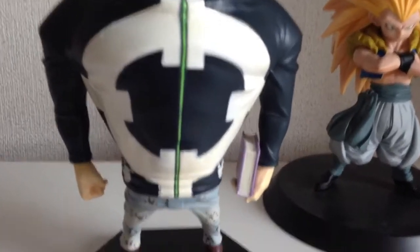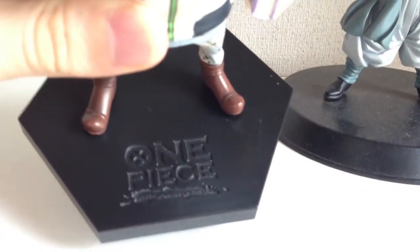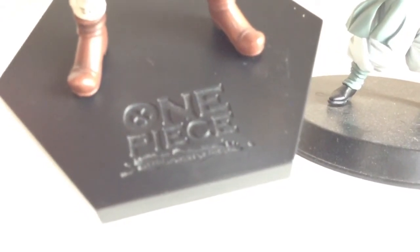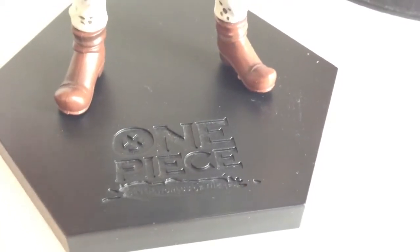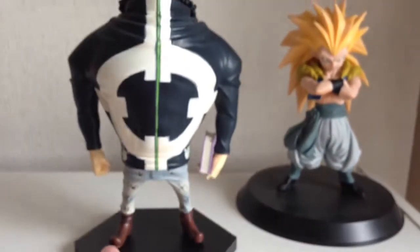And you know that they're from the same series based off the base, so you get this hexagonal black base, and you probably can't see that clearly, but it says One Piece, 7 Warlords of the Sea. So maybe if we get that in focus, we can see it a little bit better. So that's how you know about that one.